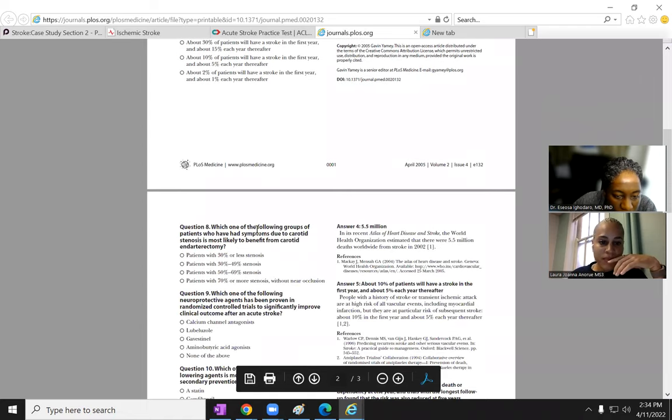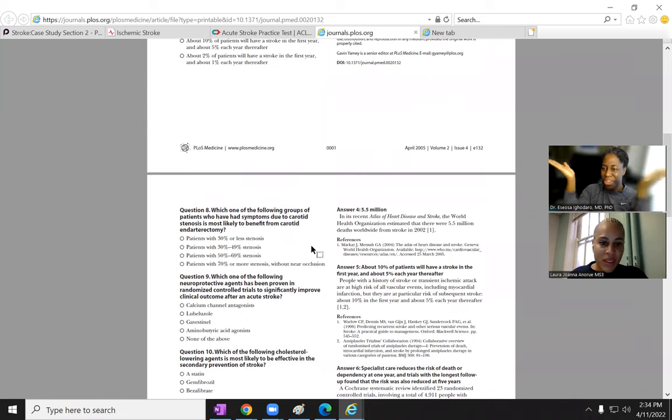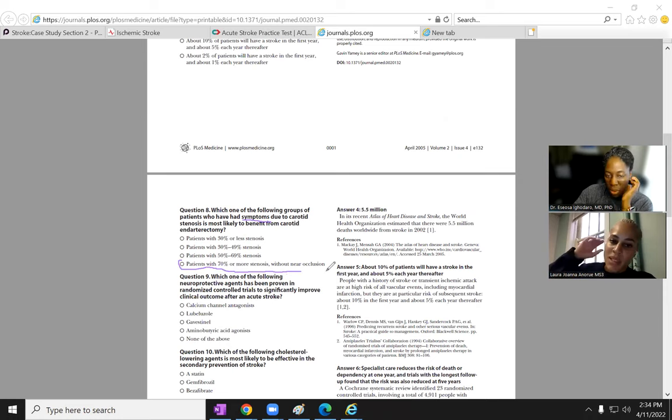Which of the following groups of patients who have had symptoms due to carotid stenosis is most likely to benefit from carotid endarterectomy? What do you think? It's either got to be one of the last two, 50 to 69. So I guess then the last one? Yeah, because we read the higher stenosis is most likely getting surgery. 50 to 69 is like, hey, really think about it.